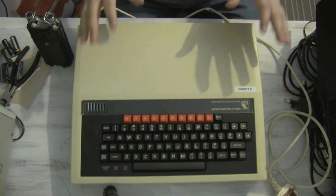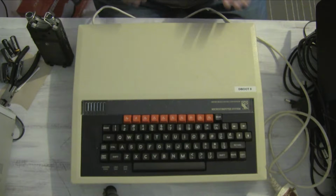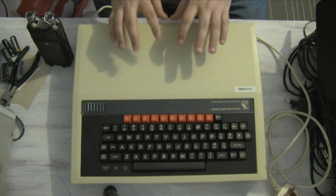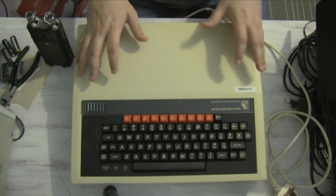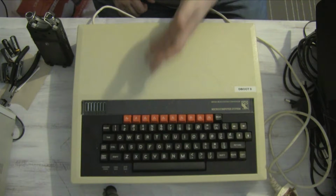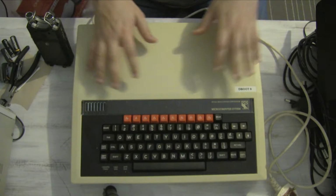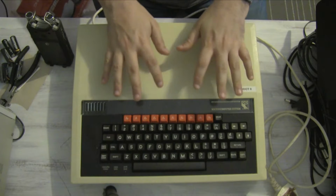So, yep, here we are, and the BBC Micro is a very big machine. Now, this is a Model B. There was also the Model A. The Model A had 16K memory, and this B has 32K memory. Obviously less than some of the competing machines, but it was bolstered by having a lot of software in ROM and stuff like that.